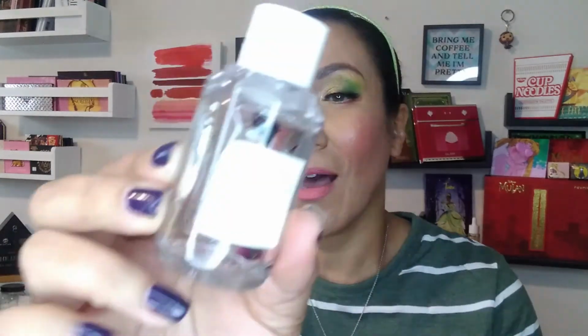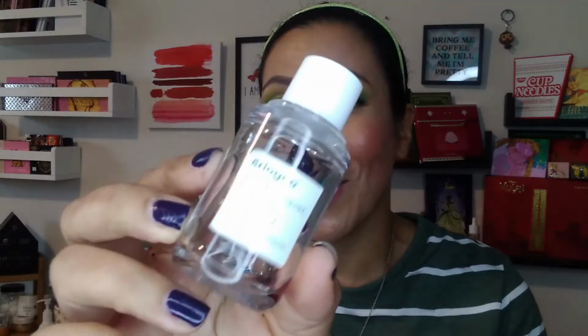I finished out a few products from Briogeo that I really enjoyed. This one is the Don't Despair Repair Strengthening Treatment Oil. I absolutely love this oil. I'm currently using, I think it's a deluxe sample that came from Ulta in one of my purchases. I also have the anti-frizz one. That one I don't like as much.